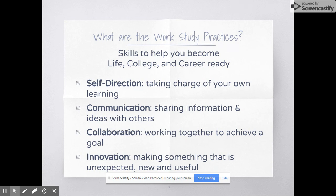And then the last one was originally called creativity. We didn't like the wording on it. We felt it was too art project and construction paper and gluey. So we went with innovation. So it took on more of the idea of making something new and unexpected, coming up with maybe new ways of solving a math problem and stuff like that. So creativity has been replaced with the wording of innovation.